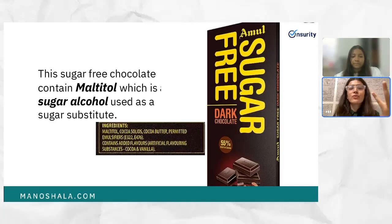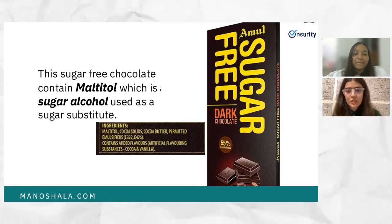Chocolates are made of cacao, right? Yet they have added even more maltitol than cacao. If the first ingredient is the maximum, it means its quantity is the highest, and the second ingredient is the cacao. Which means this is not the ideal product that you should be choosing, right? So we'll go with the third example.